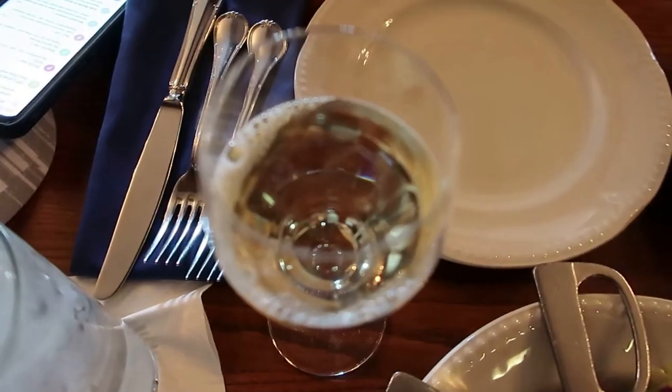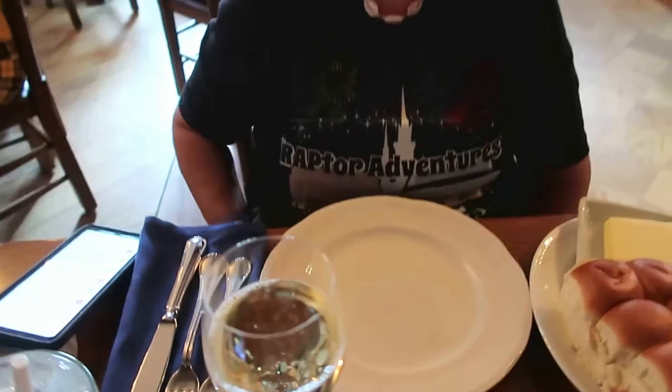We're going to just show you guys what we have going on here as far as the food. It's very cool, very true to colonial style. It's beautiful in here. If you've never been to Liberty Tree Tavern, I highly recommend it. It's a nice place, especially for lunch. We like to come here frequently for lunch. There's Lisa's Moscato. That looks really good.